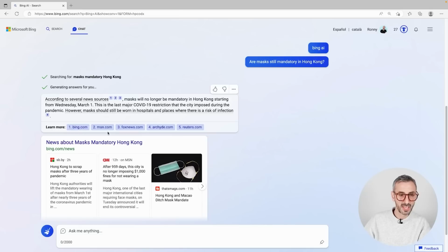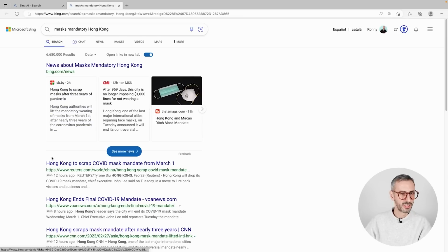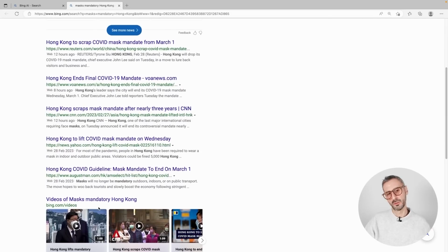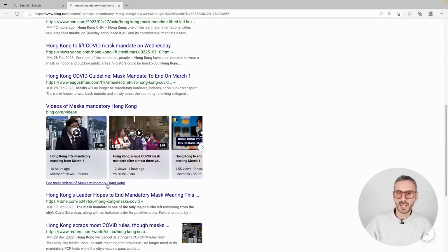So I could click on any of these sources and find the information. As a matter of fact, let's click on the first one to see some results. So it's basically a bunch of different results for this same query, mask mandatory Hong Kong. And then I will have a bunch of different websites, some videos, and I can double check the information it gives me. So that is for me a major plus for Bing.